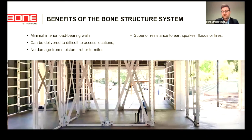Superior resistance to earthquakes, floods, fires, and more importantly for us, heavy snow loads. Just with the structural integrity of the system, the way that it's all pre-engineered and designed, you see some cross bracing in this picture, those big X's between the walls. It's very, very structurally sound. You don't have to worry about being on Lake Huron, facing the water, getting the prevailing winds attacking the waterfront facade wall and having to worry about any shaking or rumbling going on. That won't happen at all in a bone structure home.